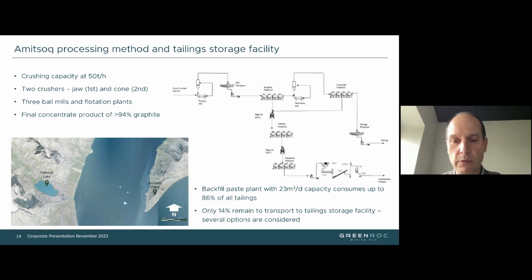That means also, of course, that we will save on transportation costs, and also it's good for the environment because the tailings can simply be used to fill the void, so to speak, after we're taking out the ore, and therefore in the future it will be stored by the mountain. We're looking at several options for tailings storage facility. One of them is this nearby lake, only 3 kilometers across the fjord, where there's access. It's only at 40 meters elevation, so a short uphill drive. And as I said, it's only 14% of the tailings that need to go to tailings storage in the lake. So it's a very small number of material that needs to be moved.